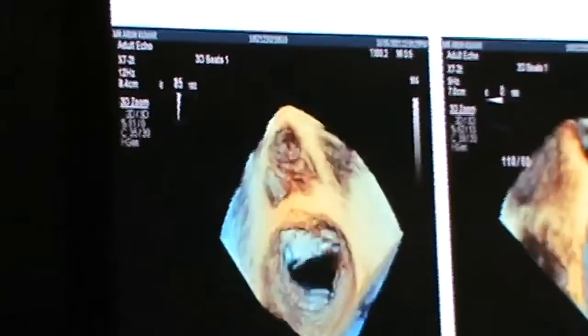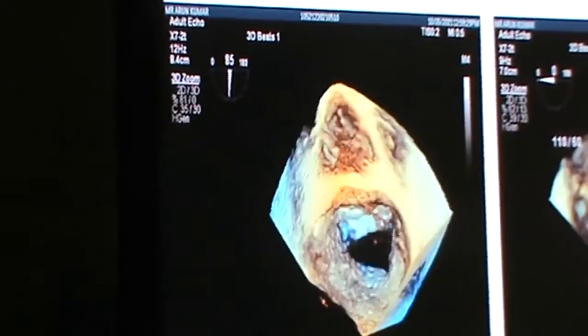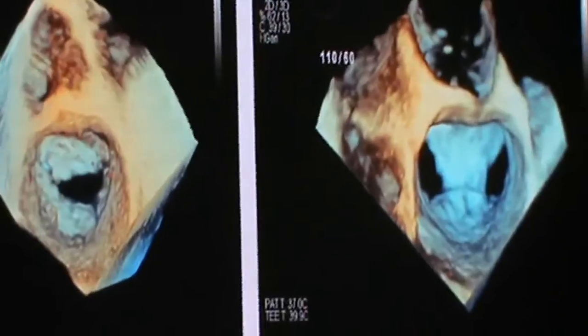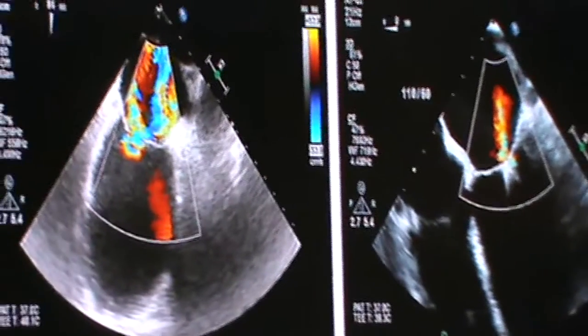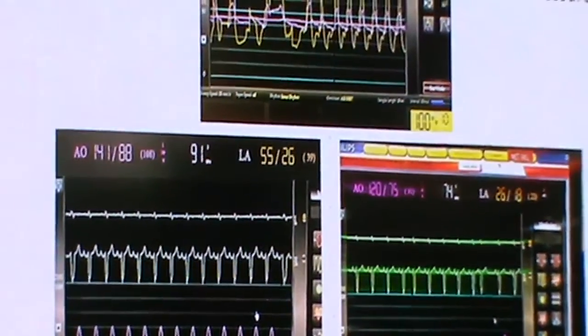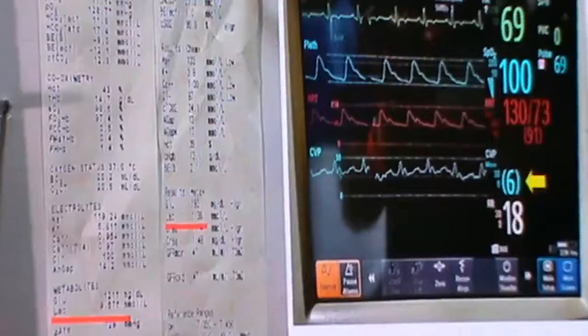And once the two clips are placed, you can see it beautifully when the valve is closing, you can see a beautiful line of the valve closing. It's become two holes. This huge leak becomes nothing. The high pressures became nothing.